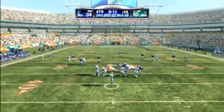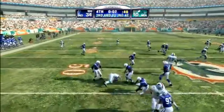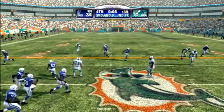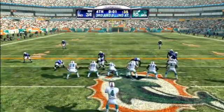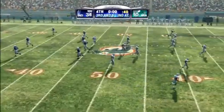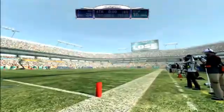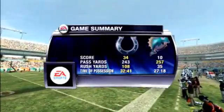Back to pass. Rifles this one out to the left. He's dropped at the 47-yard line. 4 yards on that play. Only gained about 4 yards on that play, but sometimes as an offense, as long as it's not a negative play, it's a positive play. So this one is all wrapped up. Our score, the Colts 34, the Dolphins 10.